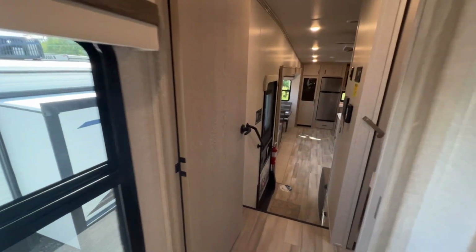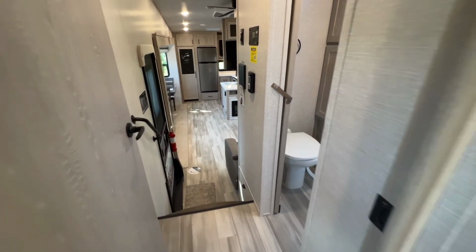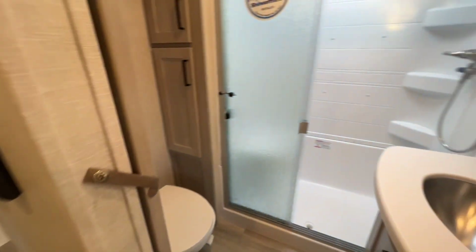Going out, as you can see, there is an actual door here, not a sliding door or anything, to your bedroom. Rockwood does a neat job with a little magnetic holder there. If you're not level exactly or whatever, it helps to keep that door out of the way. And then here we go. We're now at our master bath.